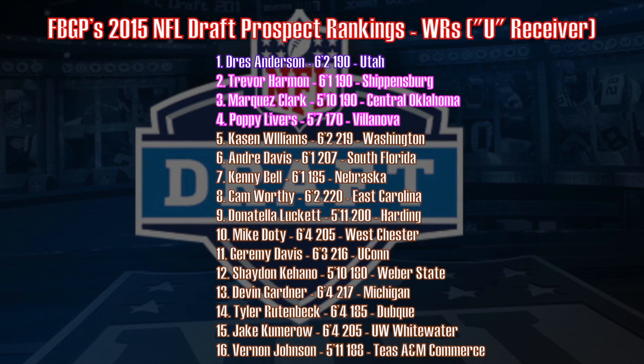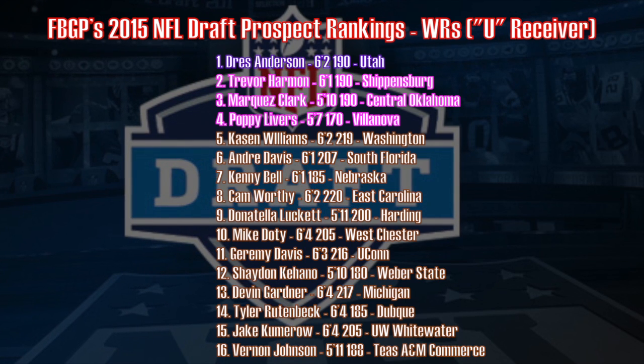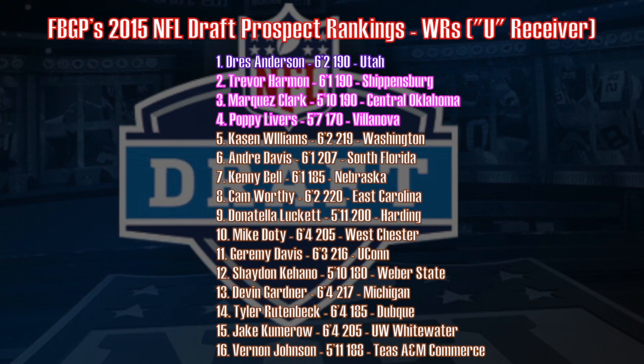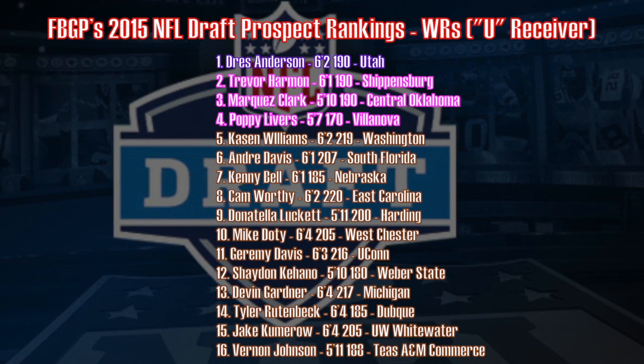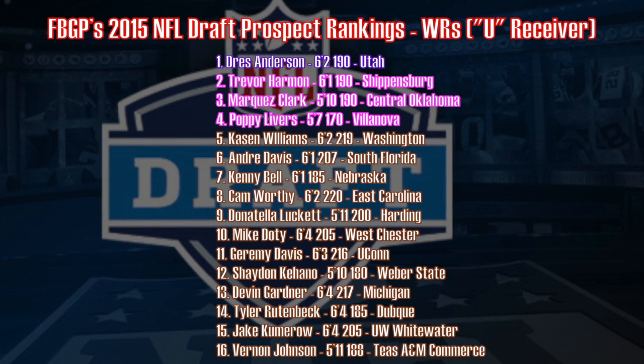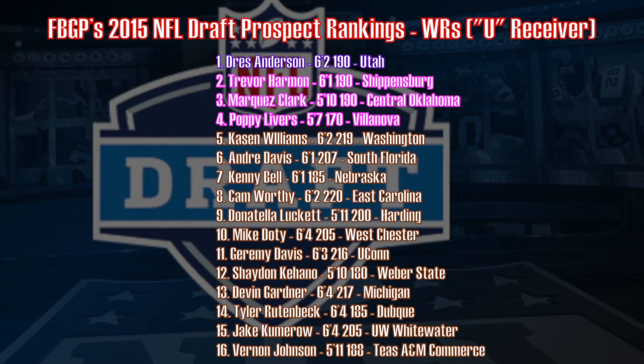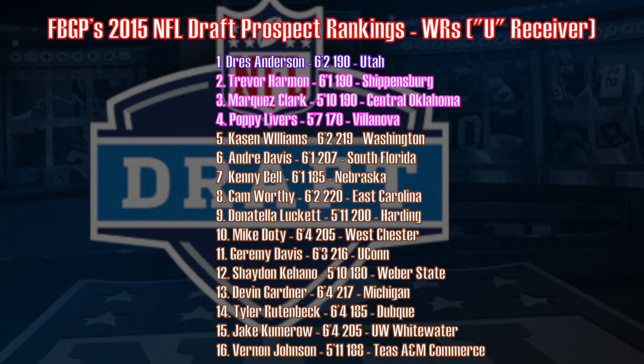Dres Anderson is the highest rated prospect, being a 5th round graded prospect this year. You look at the 3 6th round graded prospects: Poppy Livers out of Villanova, Trevor Harmon out of Shippensburg, a powerhouse Division II program, and also a guy in Marquez Clark out of Central Oklahoma. There's a ton of talent on this list, and these guys, I believe, definitely have the skill set and the talent to play as professionals.